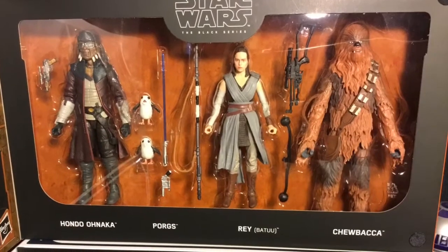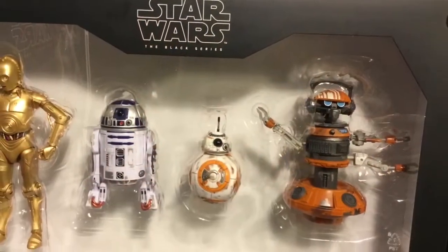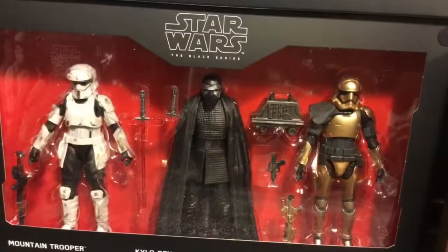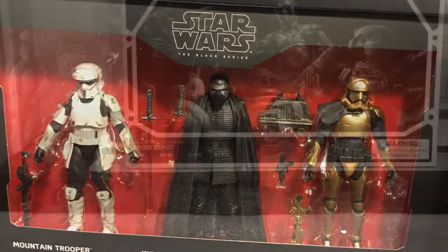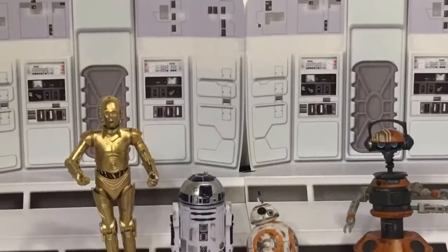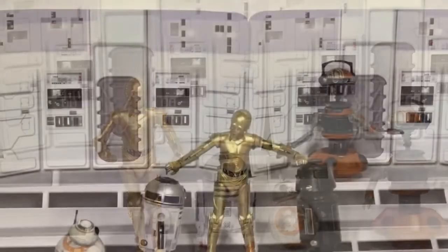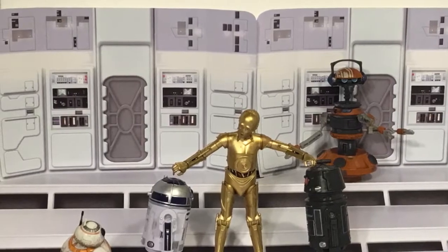Disney Parks also gave us the very cool Smuggler set, Droid set, and the First Order set of figures from the Disney Parks. So, starting with the Droid set, complete with C-3PO, R2-D2, BB-8, and DJ R3X. The star of this pack is definitely DJ R3X, as the other three are basically repacks.